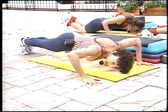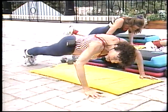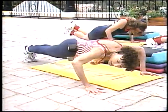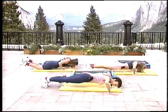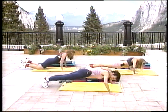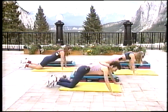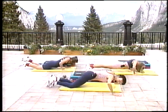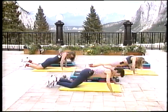You can do these from your knees. Oh. Don't hold your breath. Oh, merciful heaven, is this hard. I gotta drop. Good work, guys. Go get them. Muscle matters. How many?